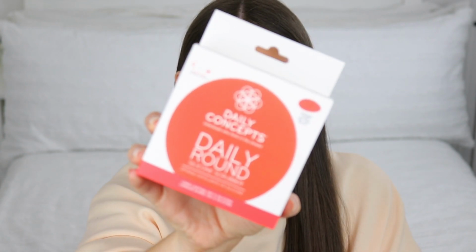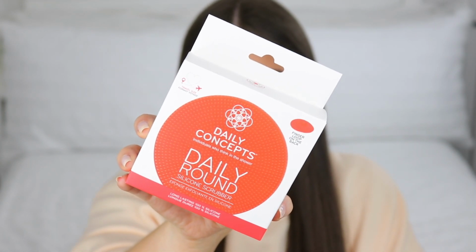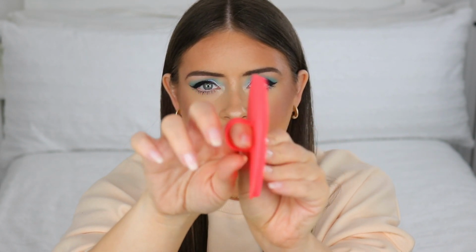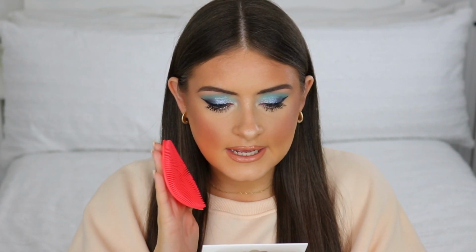Next thing we get is this Daily Concepts Daily Round Silicone Scrubber. Okay, so that's what it looks like right there. If you can see there, it has these little rubber bits on it, and there's also a little finger loop on the back there, so it's easier for us to hold when we're exfoliating our skin. So I believe this is for our body, because it looks too big for the face, but you could probably use that on the face.